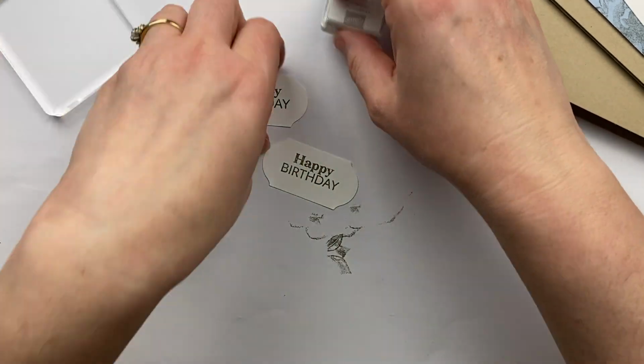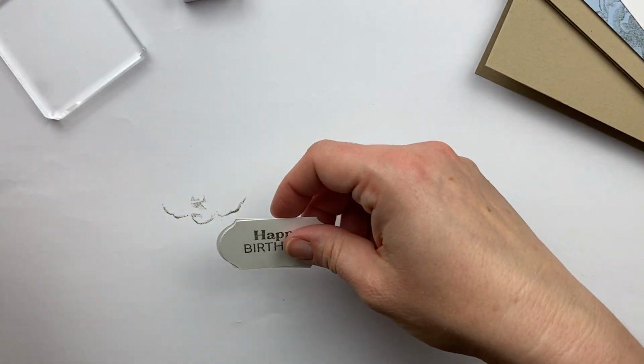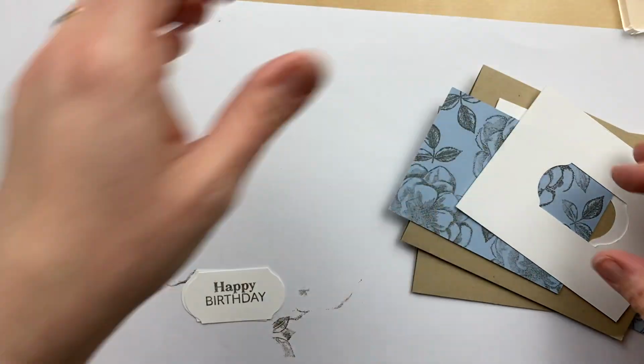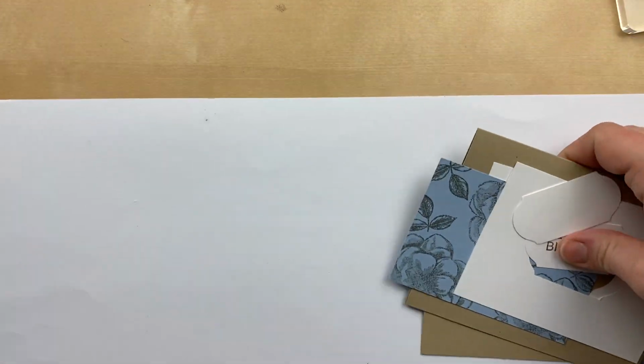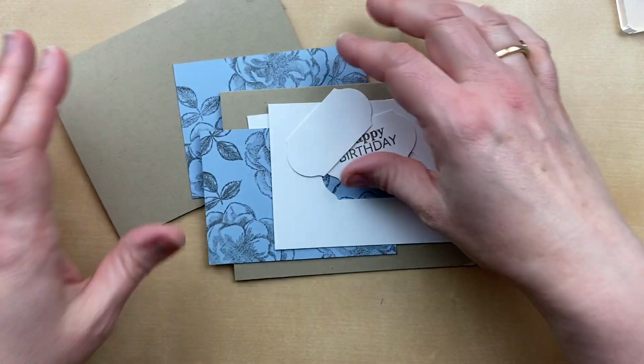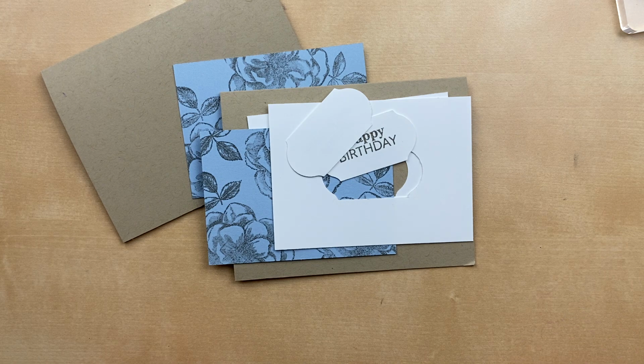All right, let's do some assembling. We're almost done with this quick and simple card. I'm gonna move my grid paper out of the way. It always drives me crazy when I've got ink underneath my project and I don't want to take any chances.